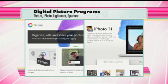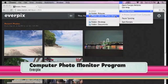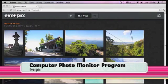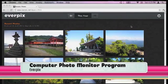Or you can take your picture saving to the next level with Everpix. For $40 a year, you get a desktop app which will monitor and pull photos from your desktop library, email, and social networks. The pics are automatically copied and stored in their cloud servers for safekeeping. I would definitely spend the money on that one. Yes. That's pretty cool.